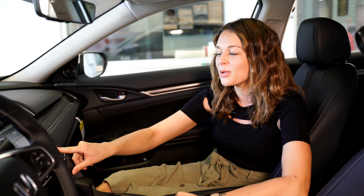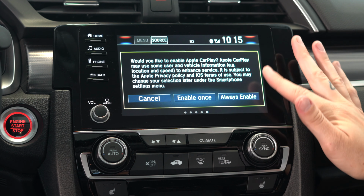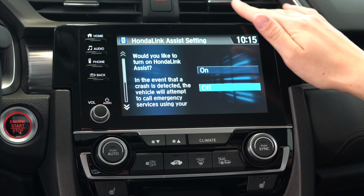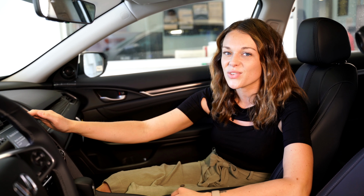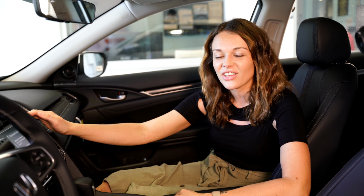By selecting Enable Once, it'll go ahead and allow you to use it just this one time. And by selecting Always Enable, it'll go ahead and just pop up as soon as you plug your phone in. From here again, it's going to ask you if you'd like to turn on Honda Link Assist. Again, Honda Link Assist is in the event of a car crash.